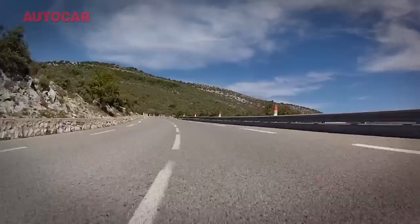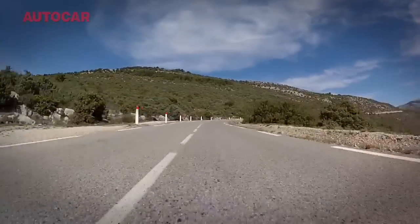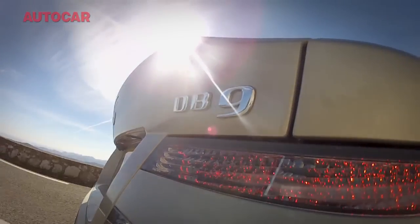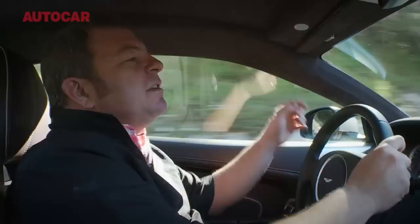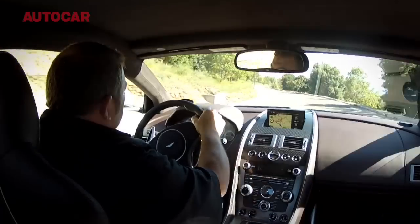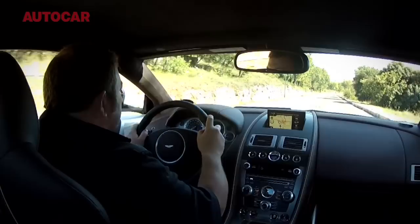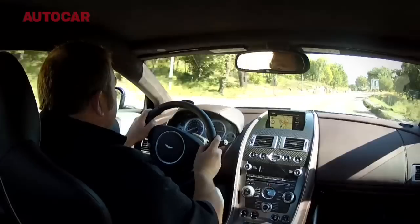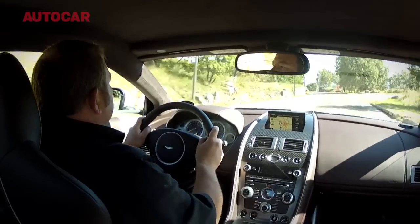On the move, the new DB9 has this lovely traditional GT feel. You can tell absolutely from everything it does that it's rear-wheel drive and front-engined. The way it's balanced, the way the steering is just uncorrupted by anything else. It's a lovely car to drive, actually. And it's also flipping quick.